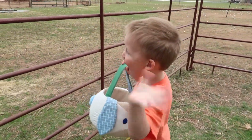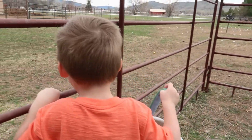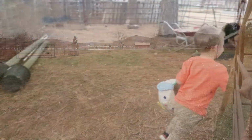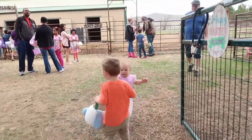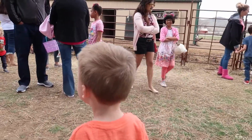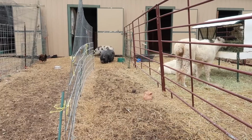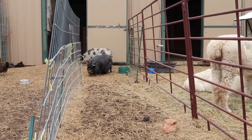What's out there? You see the animals? Wally, what's out there? Whoa, look at all the eggs. Ooh, you wanna go see the animals? What do you see, Wally? What are those, Wally? Are those piggies? Look at the piggies.